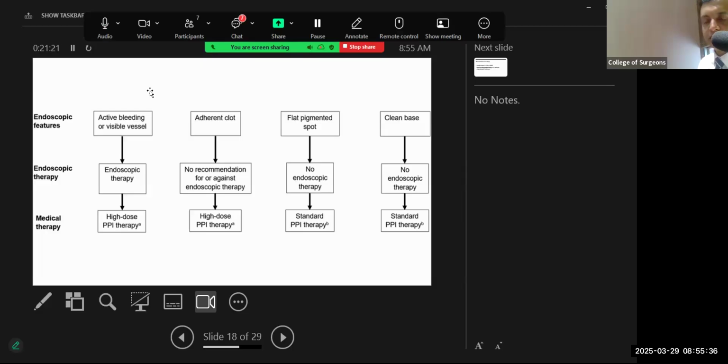Adherent clot, so yeah, the adherent clot is the 2B. It's a little controversial. Some people say adherent clot, just leave it alone. Don't try to mess with it. And if the patient bleeds again, you can go again and do something. Some people say you have to remove it. So depending on the patient, depending on your experience at the time and your confidence or your clinical judgment, you can decide even against endoscopic therapy. That's fine, and you can go for high dose PPI therapy. Flat pigmented spot, 2C, no endoscopic therapy, and standard PPI therapy. You can give the standard dose. Clean base, again, standard PPI therapy.